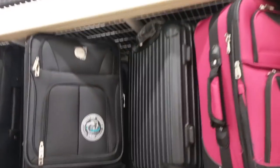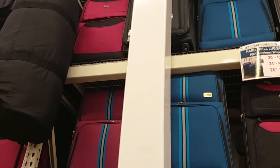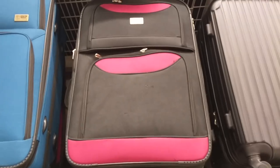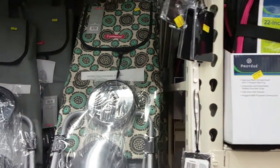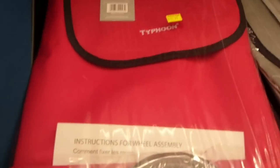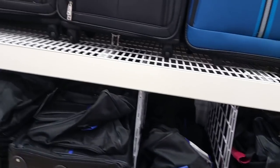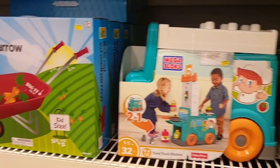Have luggage. Hard shell luggage. That's not a bad price. $20.99 to $39.99. Duffel bag, $7.99. What is that? Oh, some kind of rolling luggage for $19.99. Well, I'm not planning on taking any trips, and if I do, I'll borrow some luggage from Jill.